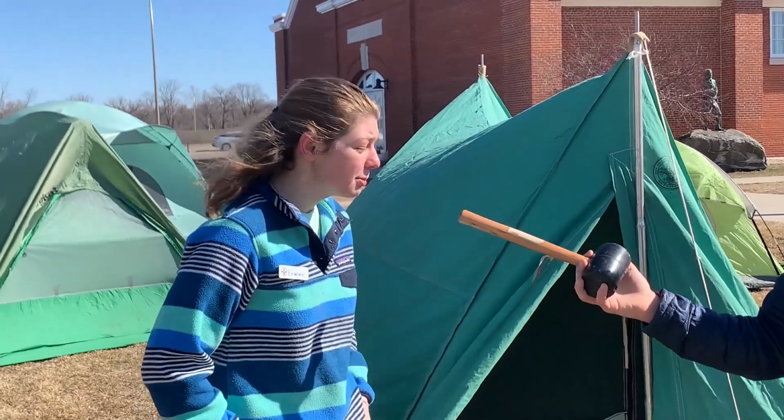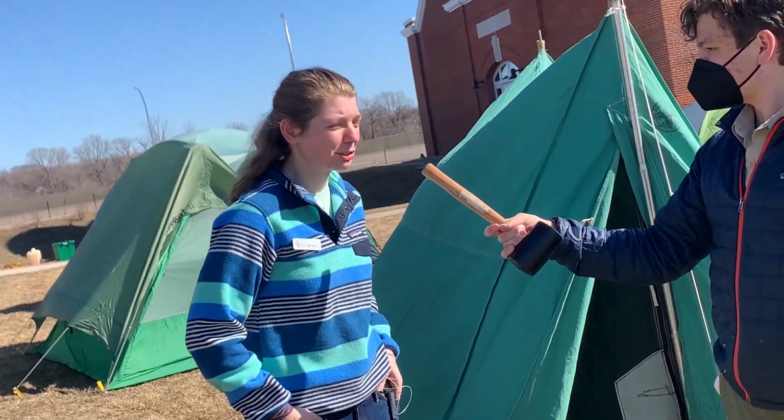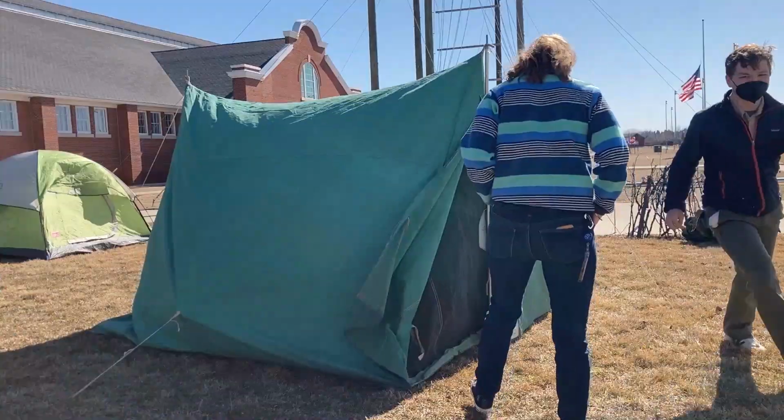It comfortably will sleep about 2 people, but you can get probably about 3 in there without too much kicking and screaming. That's awesome. This tent is so cool. All right, let's go. Next one.